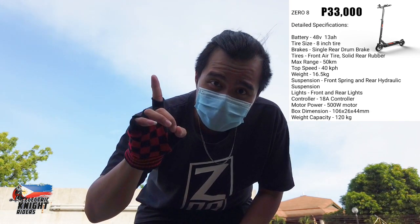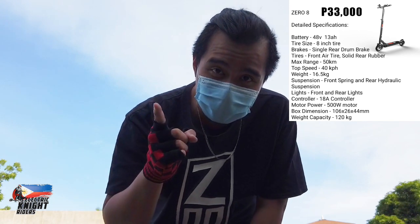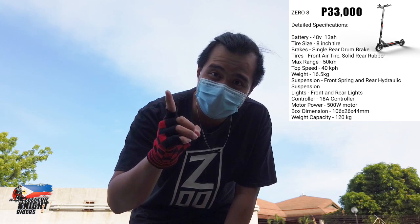One unique specs of this scooter, it has a drum brake. So medyo makapit talaga ang brakes ng 08 V2. So make sure na okay ang stance ninyo when you are braking on this scooter.